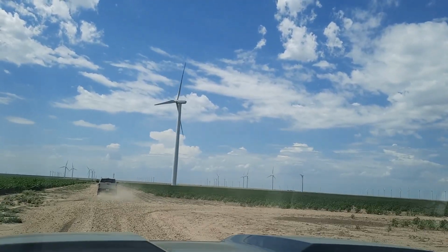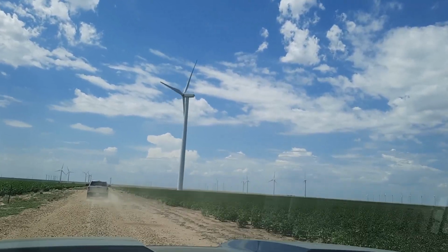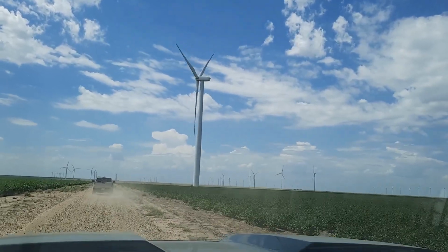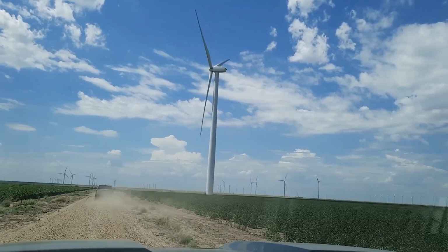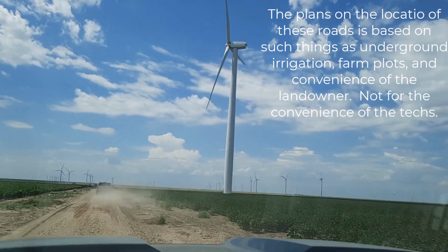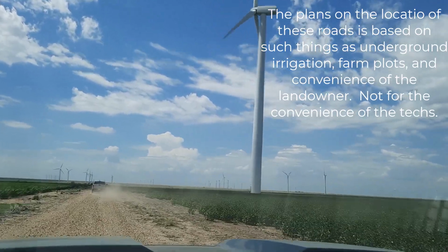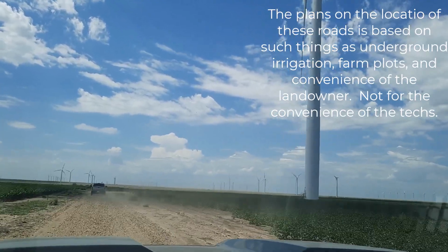These are farm roads, too. These are actually made by the wind company. They make them put gravel down and stuff like that. They have to be set up to be able to handle cranes and heavy vehicles. Some of the roads we went on, they'd actually go through with a grader or something to clean it up if they were going in to do a gearbox or something.